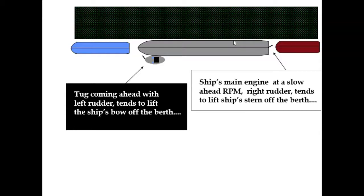I would increase the tug's power. I would increase the engine's power. I would first of all get them matched up with the rudder midships. And once I had both operating, I can imagine this might be 75% of the tug's power and maybe 20% of the ship's engine pushing against each other. We're not making any motion.